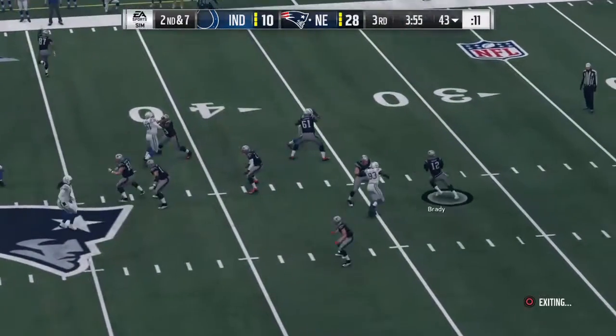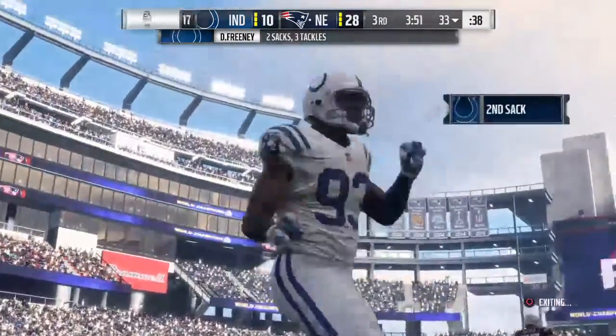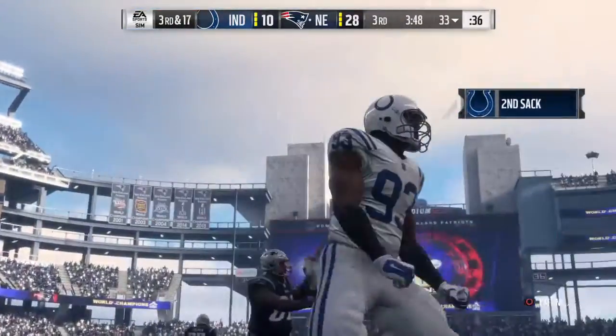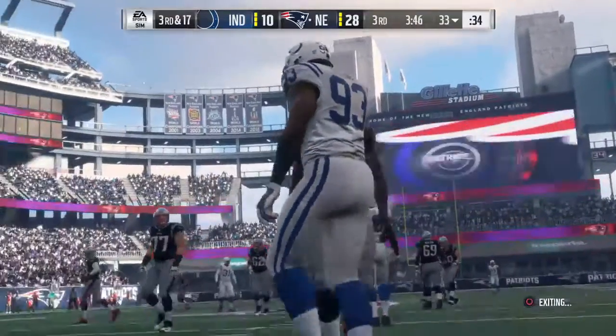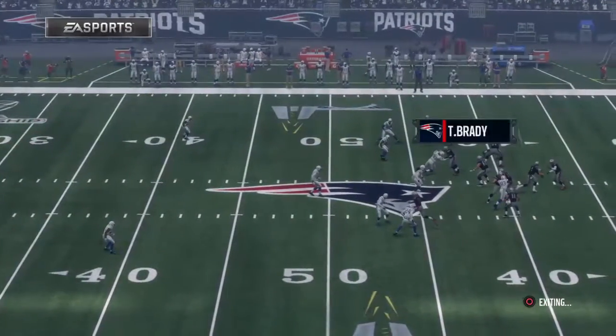Now a play fake. Brady. And he'll be brought down by the Colts. And that's the 2nd sack of the game, but this player, disruptive in all phases, whether he's going upfield, coming underneath, you name it. He's a big-time guy you have to block.